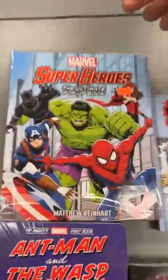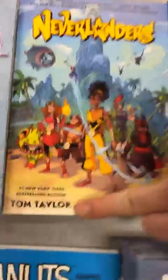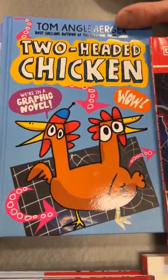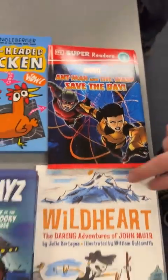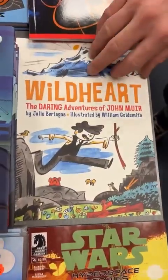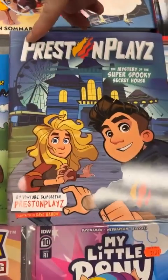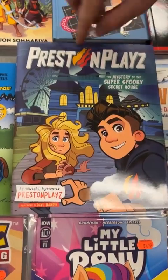Kid stuff. We brought back some pop-up books. We got The Last Kids on Earth comic, Neverlanders from Tom Taylor. That's all young adult. Last week we had Two-Headed Chicken and Ant-Man and the Wasp with their young readers stuff. Wild Heart is new this week. It's a little adventure book from an up-and-coming artist, Preston Plays. I was told right before we did the video by a guy shopping here that it is a young YouTuber.